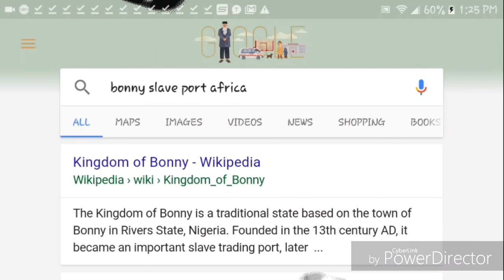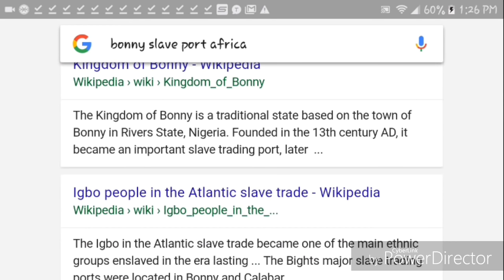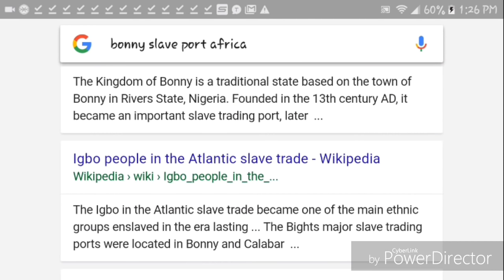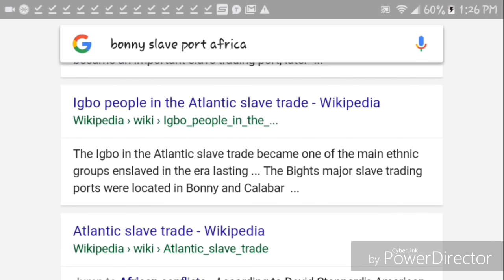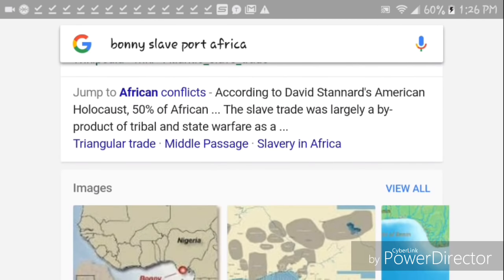But we're going to move on to the next one, which is Bunny. This right here is supposed to be the Igbo people. Now, a lot of people know about the Igbo. They know there's a Jewish tribe and they claim to be Jewish, so a lot of those people actually look like us, which is why I believe they had a lot to do with picking some of these people, because they do look like us and they are relatives of ours.